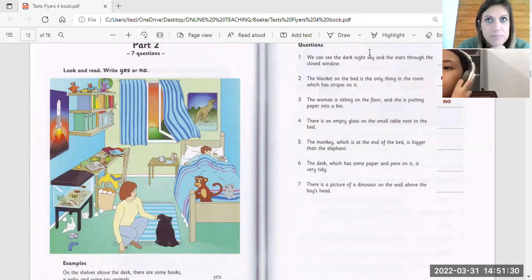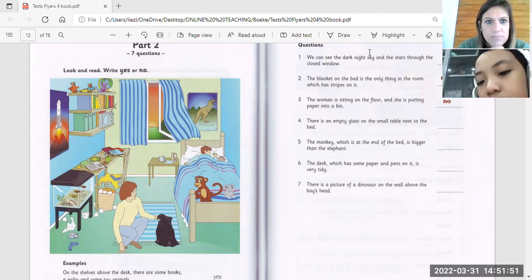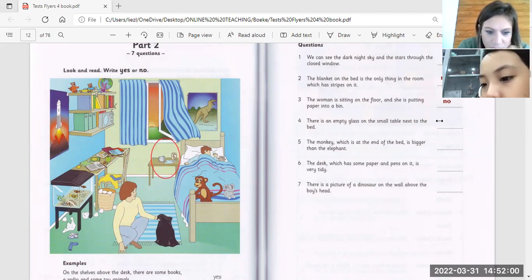Four, there is an empty glass on the small table next to the bed. Next to the bed and glass. I think yes. There's an empty glass on the small table next to the bed. Yes.